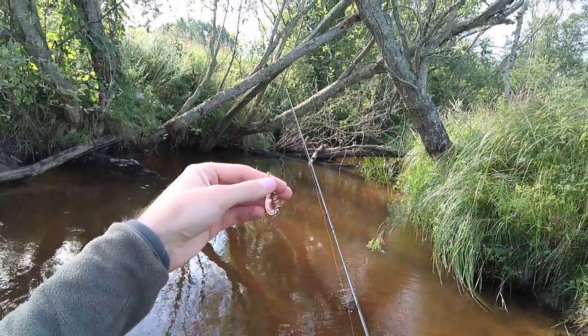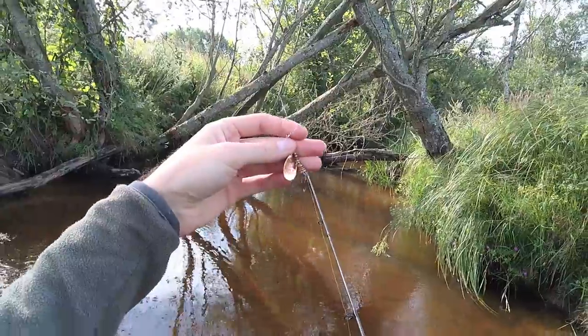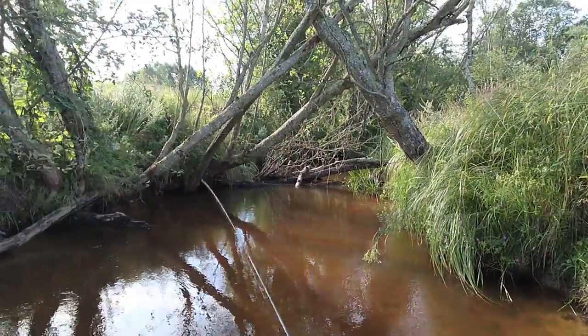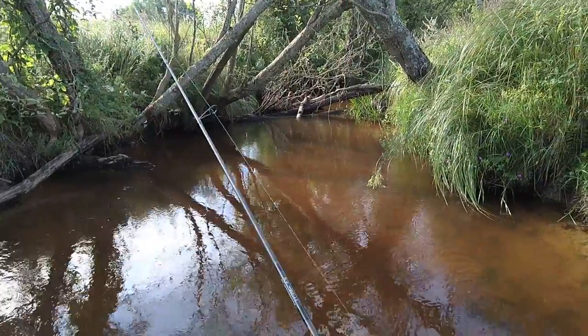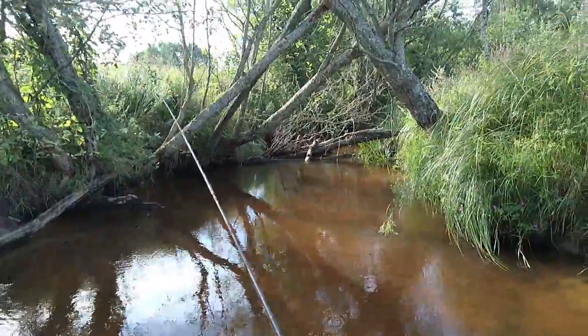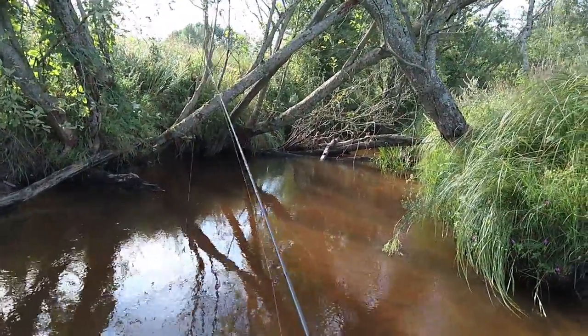The spinner that I'll be using is a pretty worn Mepps Aglia TW, copper colored, number 2 with a replaced hook, and my spinning rod today is ultra light, 7 feet 1 to 15 meters rod.